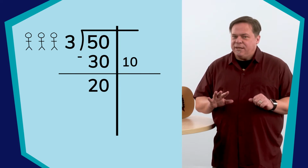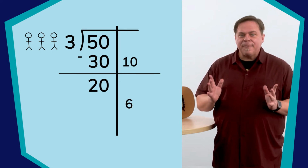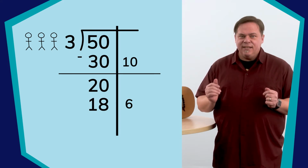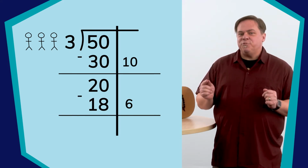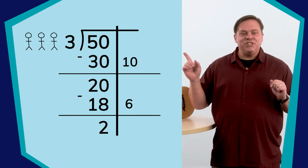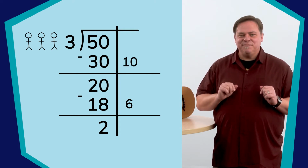7 would be too many to multiply by 3, since that equals 21. So let's go with 6. 6 times 3 is 18. 18 subtracted from 20 is 2. I've now given 6 shirts to each person, and there are 2 left over.